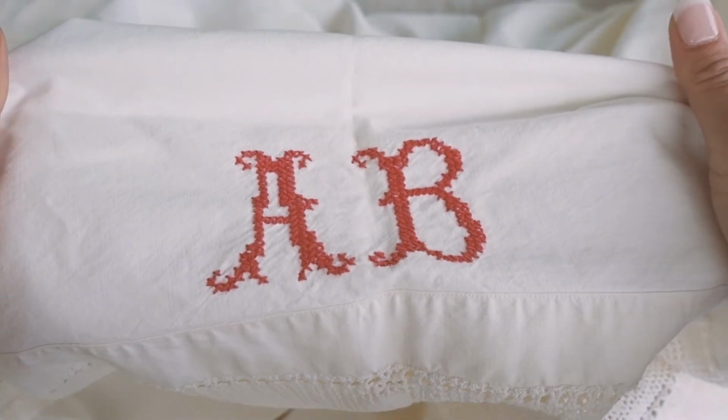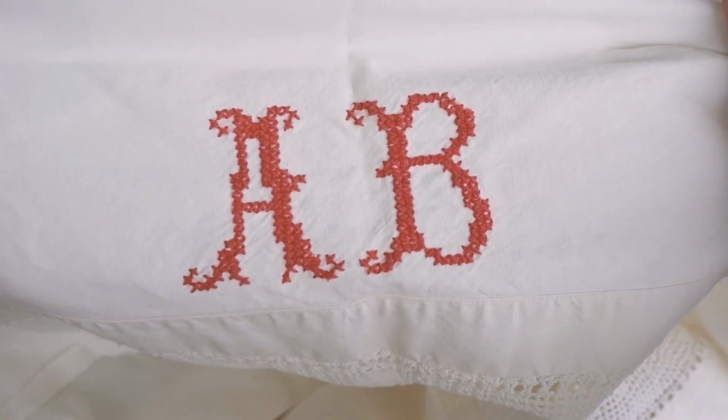Alright, so this is the last thing I have, and it's either from my grandmother on my mom's side or my mom's sister. But this is Kalevala.